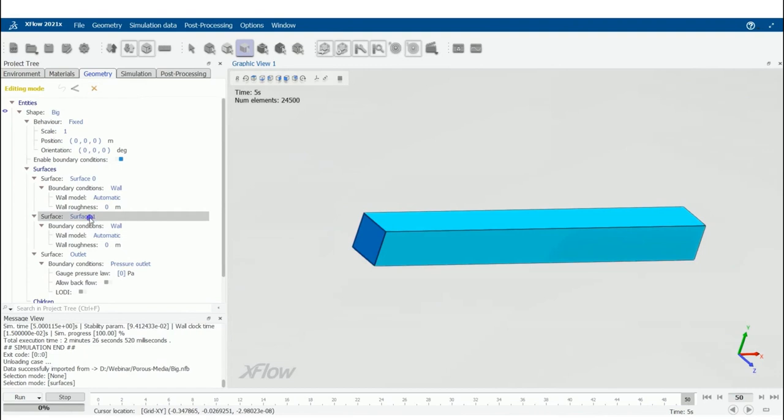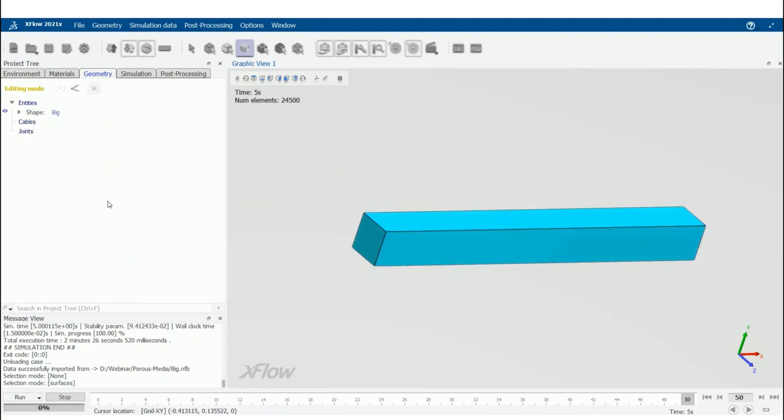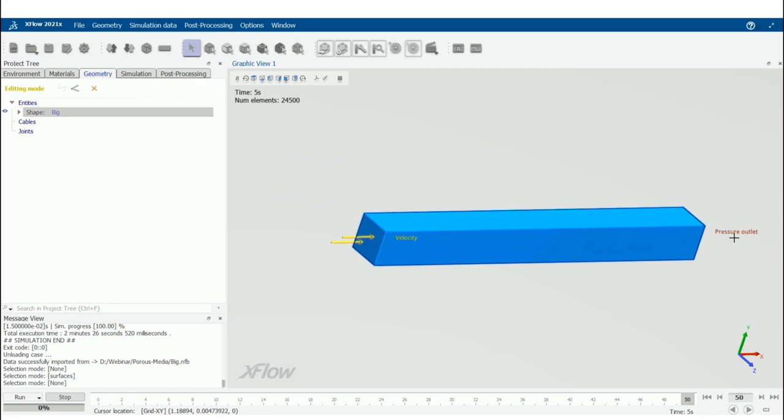Switch to inlet. You select the inlet, rename it to inlet. The boundary condition is inlet velocity type. The velocity in the x direction is positive 0.1 meter per second. And other surfaces, of course, are wall, and the boundary condition type is wall. So we already defined this geometry. However, I need to change the normal direction of the surface inward, because the flow is passing through the channel.